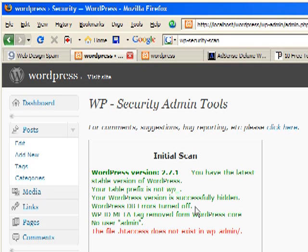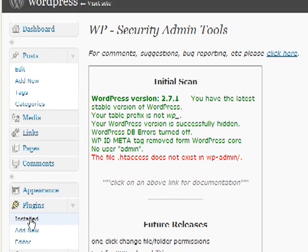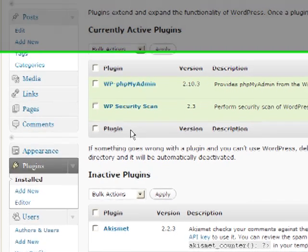Okay. Now, number 8, my tip is to remove your WP ID meta tag. This is done automatically when you install this plugin, WP Security Scan, and so that's a nice, easy way to do that. And the last 2 points, points 9 and 10, revolve around your htaccess file.